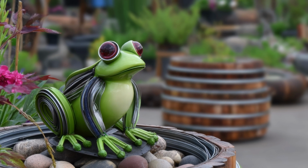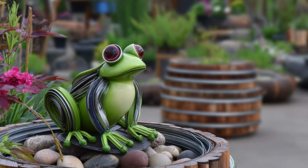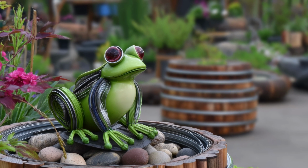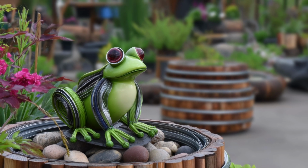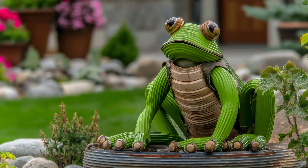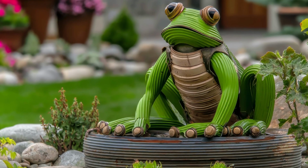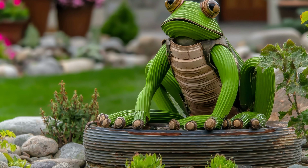In the heart of the garden, a playful and whimsical sculpture captures the imagination with its quirky charm. Crafted from recycled tires, this frog sculpture brings a burst of color and fun to the outdoor space. The tires, once plain and unremarkable, have been carefully stacked and painted in vibrant shades of green, creating the round, plump body of a frog.